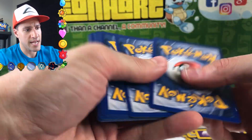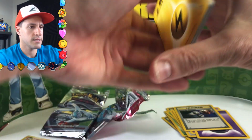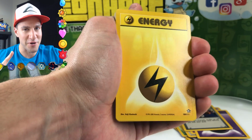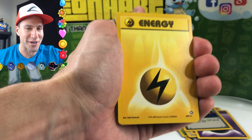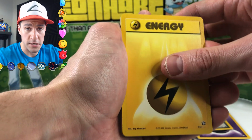Let's see if we can get some last pack magic. So is it four cards? I think it's four cards. Yeah, let me just make sure. Okay, yeah. I guess there is a Guess the Energy Game for Neo Genesis, because there's 11 cards in it. I didn't do it, but hopefully you guys did it yourself.